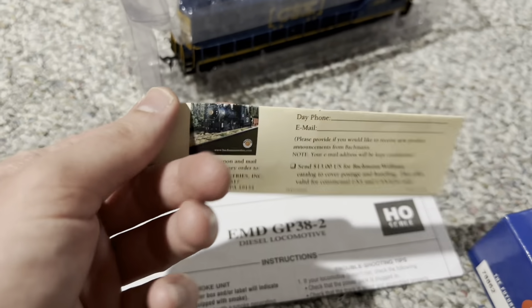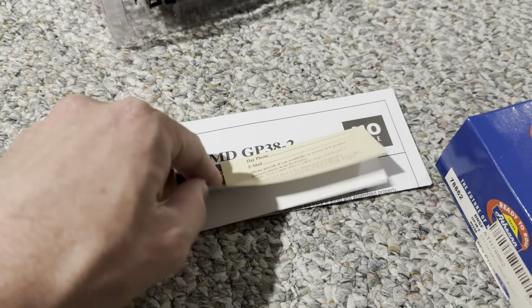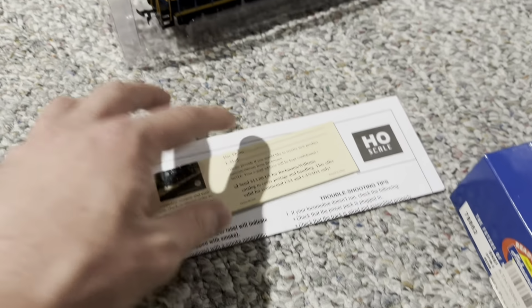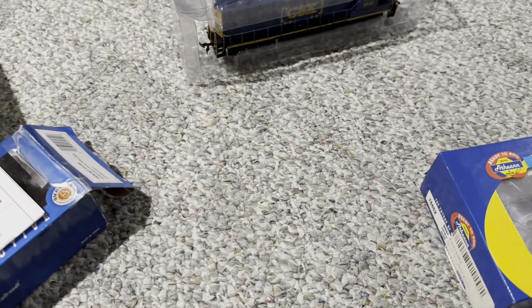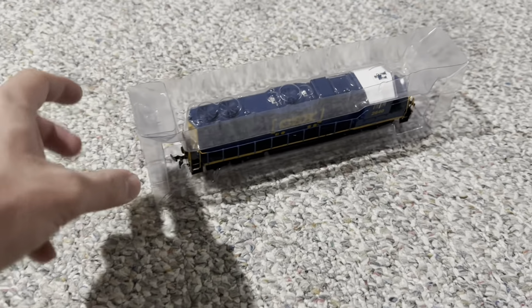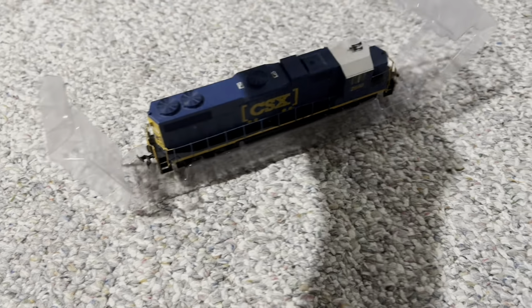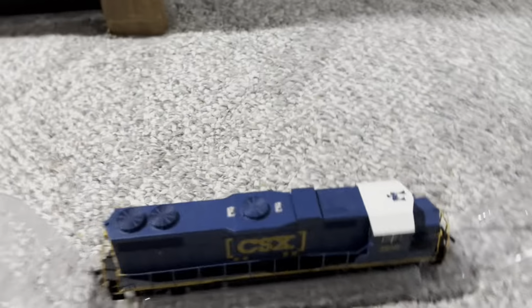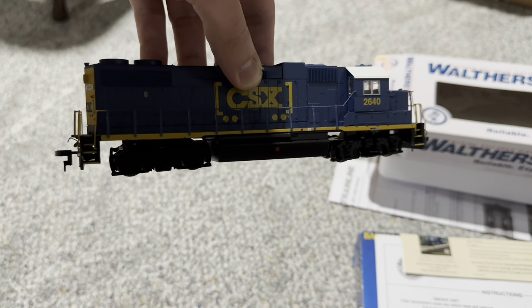Bachmann catalog sign-up form. Don't really see a year on here. Yeah, but this is from the last maybe like 10 to 15 years or so. But that's cool. I didn't realize that this would have the paperwork still with it. That's very nice. But with these types of boxes from Bachmann, you just pop off the end like that. Push this out of the way. And then you just lift the locomotive up from the plastic. Like that. There's our GP38-2.